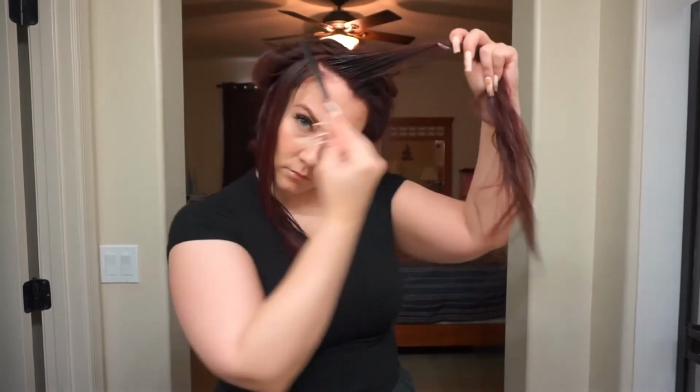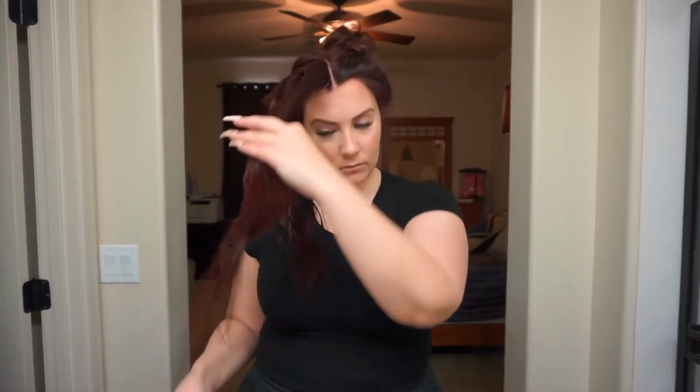You basically just want to make sure that the whole length of the hair is covered by the product, but try not to oversaturate your hair. I'd say I probably did use a lot more product than normal because I do have a lot of hair and it is thick. So I used probably more product than the average would, but that's what it took to cover all of my hair.